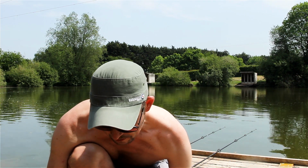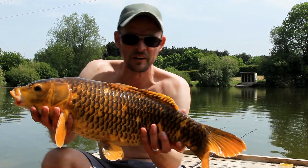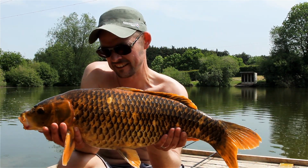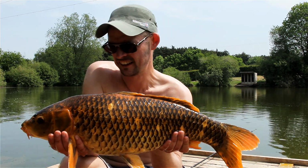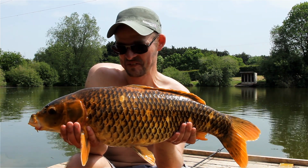Just had the rods on the deck, sorting the spod rod back into its bag, and I noticed a rod tip going on one of them, and then the rod swung right round to the right and it's being dragged into the lake. Luckily, the clutch kicked in, and I managed to get there for this fella. Oh, I'm made up with that. What a way to finish.